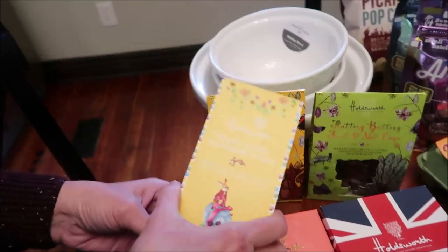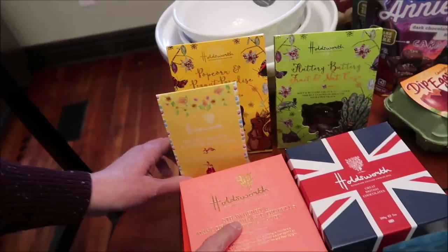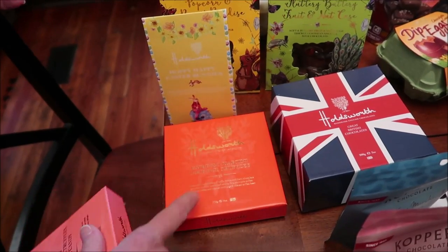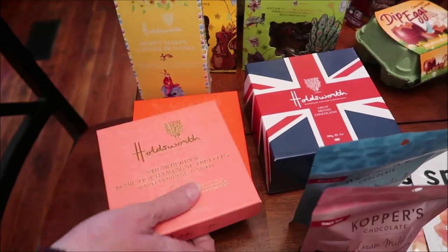These are Hoppy Happy Easter Bunnies. And then I bought that same brand, Holdsworth. I bought Strawberries and Marc de Champagne Truffles with Popping Candy, and Espresso Martini Cocktail Truffles, which I think sounds really good. And these are just the Great British Chocolates.